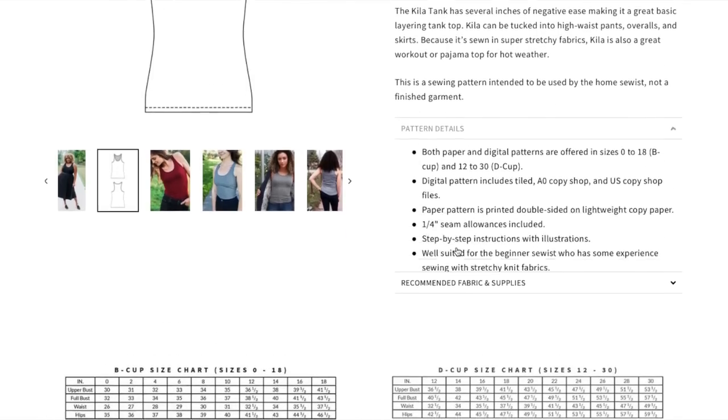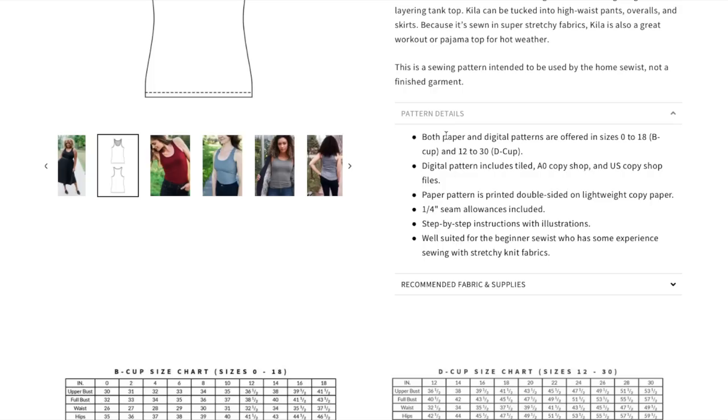Okay, great. All right, pattern details, which she's already gone over a lot of that. So we've got the sizing. These are the different files that you'll get. It includes tiled, copy shop, and a U.S. copy shop, which that's interesting. I don't know that I've ever seen that, but that's not usual. I wonder what the difference between the two is. But no projector file.